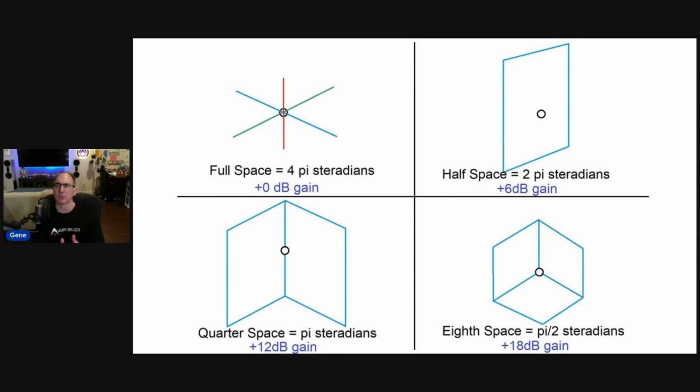That's why we always have to subtract 6 dB if you want to know the true anechoic response. And the interesting thing is, eighth space is when you corner load a speaker, you get 18 dB boost. So you get 6 dB per surface. You got 3 surfaces. Some manufacturers will give you max SPL at eighth space. I've seen Klipsch do that. Very interesting. So you always have to know how the manufacturer is specifying its output.